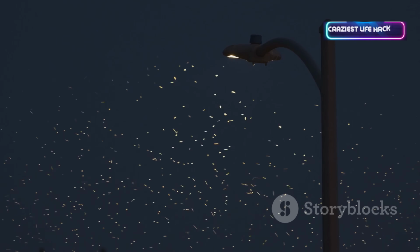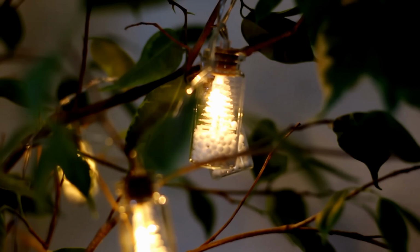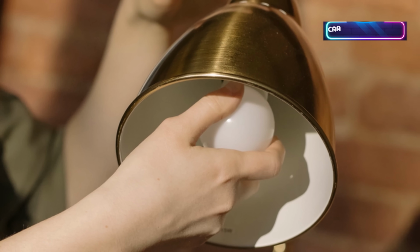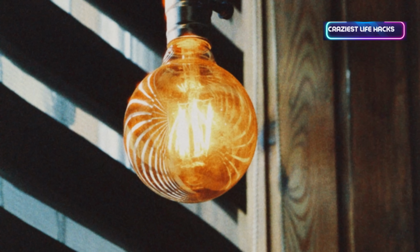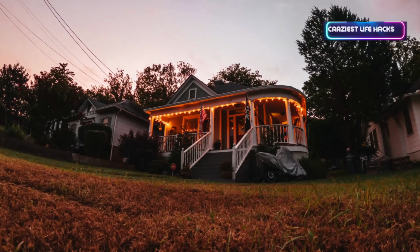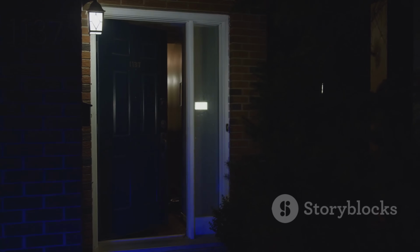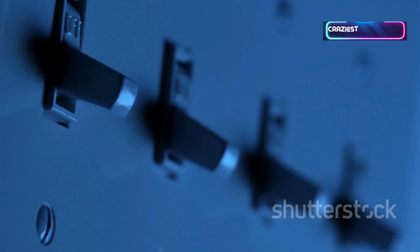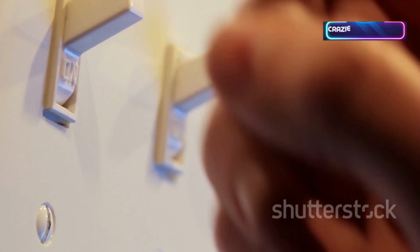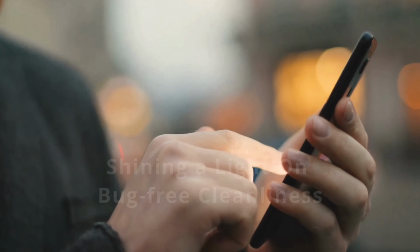Ever wonder why bugs swarm your porch light like moths to a flame? It's not just brightness, it's the color temperature that attracts them. Swap out cool-tone bulbs for warmer yellow or amber lights. These warmer hues are less appealing to bugs, making your home less of a beacon for those nighttime nuisances. You'll instantly see fewer winged visitors buzzing around your lights. And here's another illuminating tip: motion sensor lights. They only turn on when needed, which means less time for bugs to gather and more energy saved. Less time on, fewer bugs. Choose your lights wisely and let there be bug-free light.